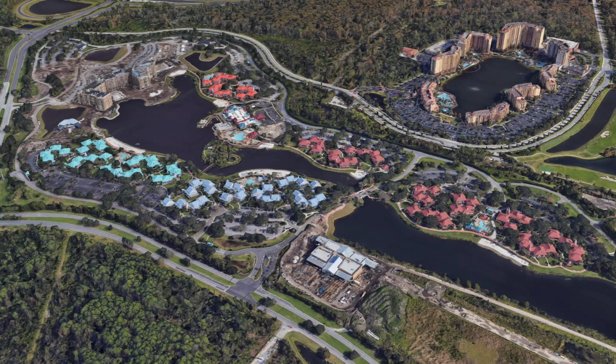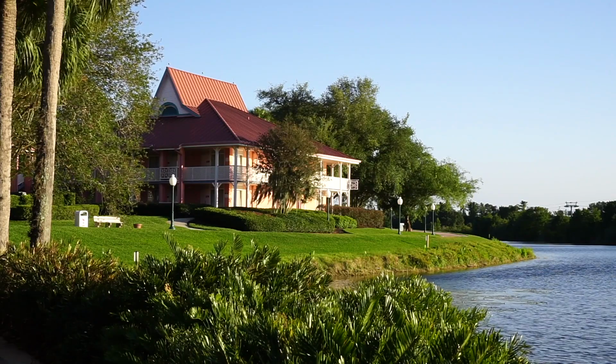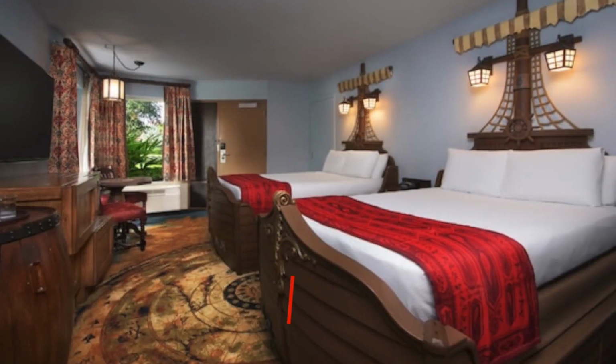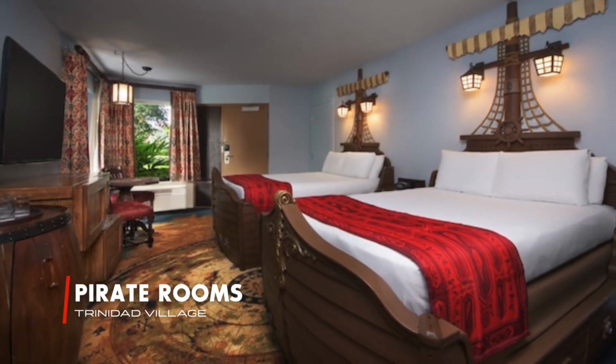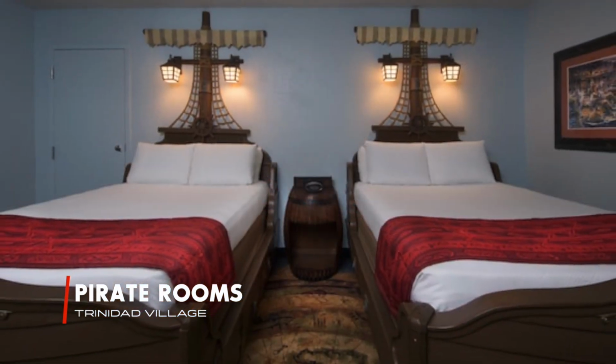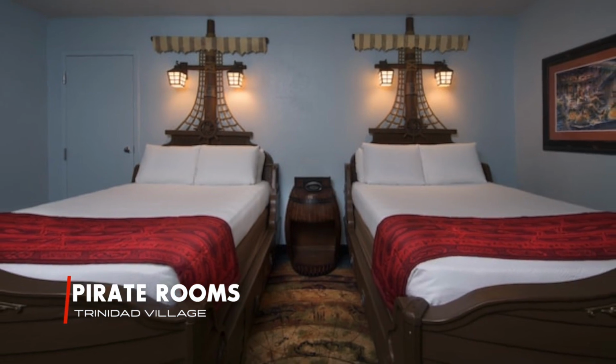Now, all of the pirate-themed rooms are located in Trinidad. And if you're placed somewhere like Building 39 all the way at the end, you'll probably have the biggest walk to Old Port Royal, which is a little over 10 minutes. This is one of the reasons why I think the pirate rooms are not a great option. The beds are also not very comfortable, and there are 2 double beds as opposed to the queen beds in the other rooms.